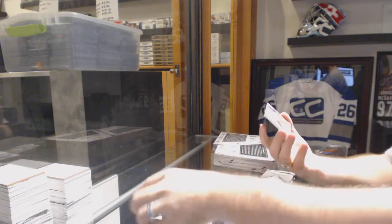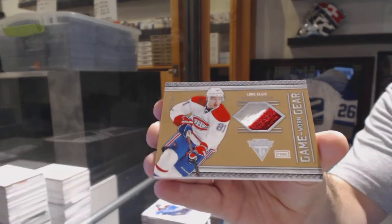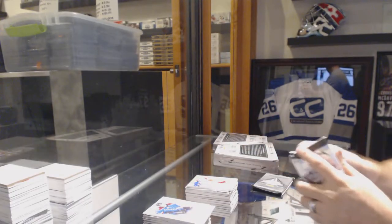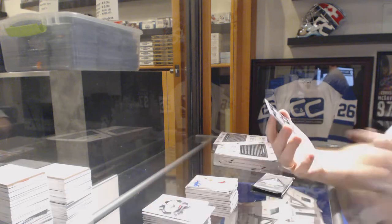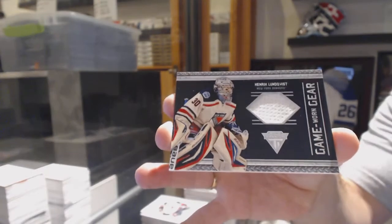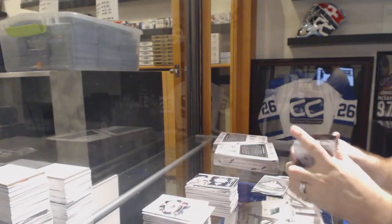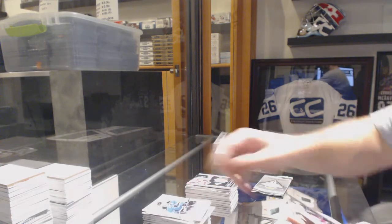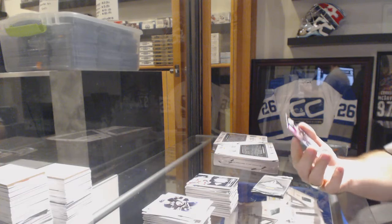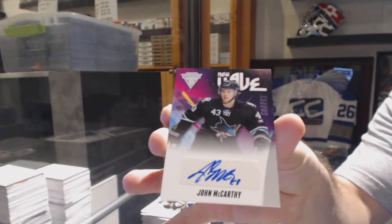For the Montreal Canadiens, we've got a game worn gear prime jersey number to 50, Lars Eller. For the New York Rangers, game worn gear Henrik Lundqvist. We've got a new wave autograph for the San Jose Sharks, John McCarthy. Big John McCarthy.